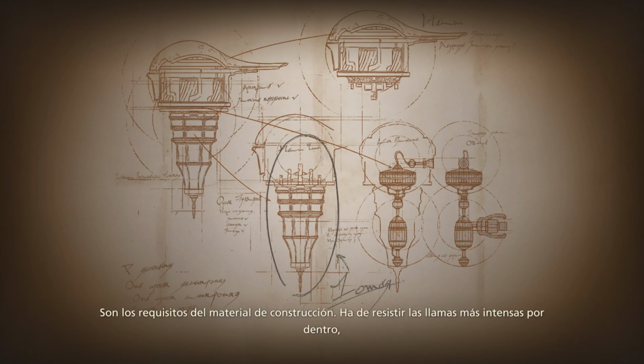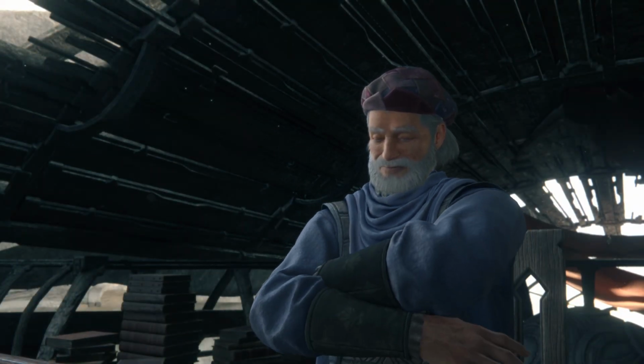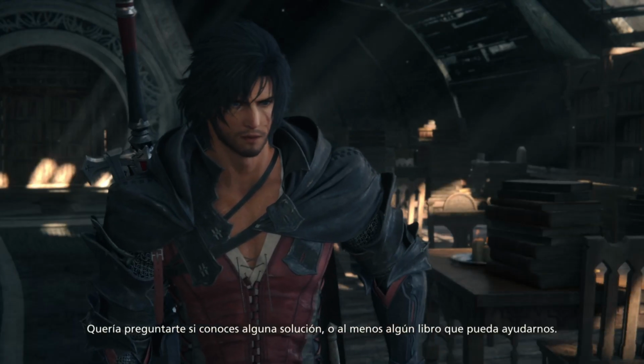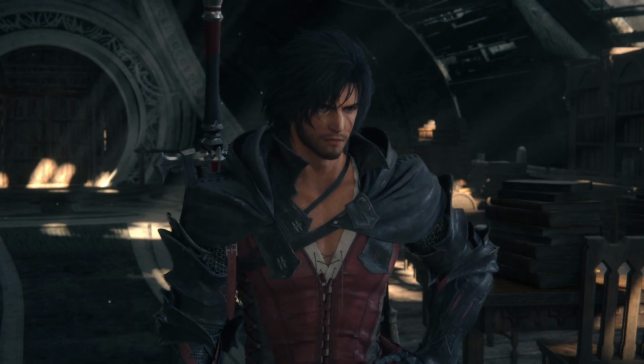She has some specific requirements for the materials. The shielding needs to be able to resist extreme heat on the inside, and yet remain cool enough on the outside not to set the ship alight, while also being light enough not to sink it. As you can imagine, she's struggling to find anything that meets her needs. I see. I wondered if you might know of a solution, or if you might be able to search the records for one.